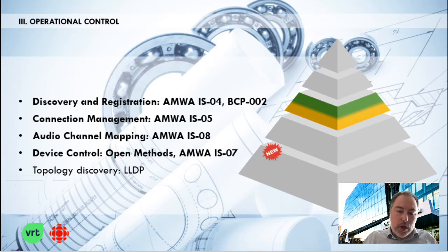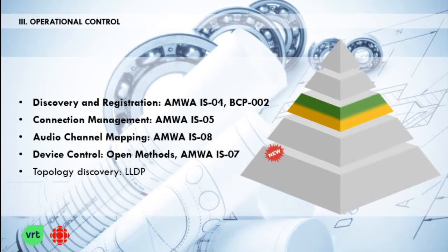For operational control, we've seen a good maturation, a good adoption of the different elements on this. Of course, all the question of discovery and registration, connection management, and audio channel mapping using the AMWA NMOS suite of specification. And I'll explain a bit more how this works. On the device control side, that's a new addition to the pyramid, and we'll go into details also.